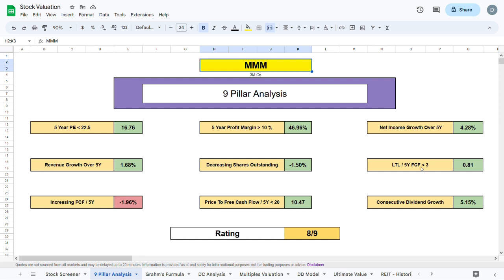The long-term liabilities over the 5-year free cash flow should be below 3. In this case, it's sitting at 0.81, which means that 3M can pay off their long-term liabilities with their 4-year historical free cash flow. We can also see that the consecutive dividend growth has been sitting at about 5% annually over the past 5 years, and there has been decreasing shares outstanding year to date.